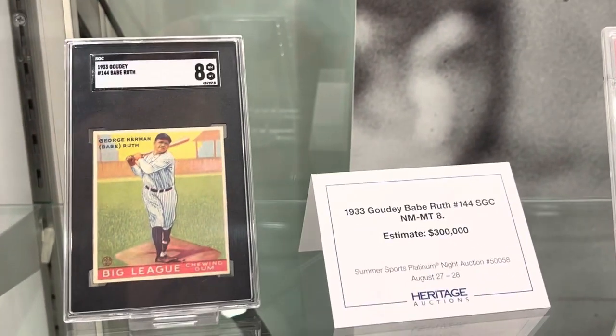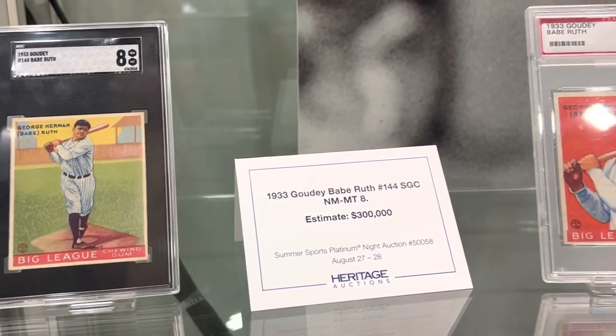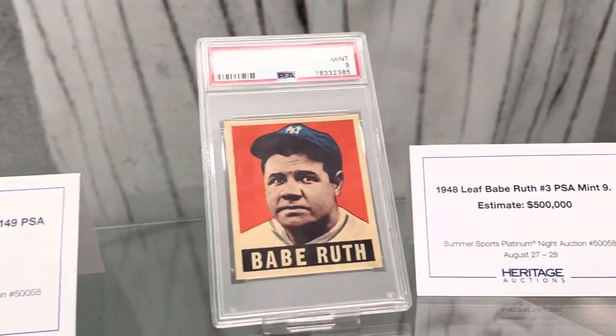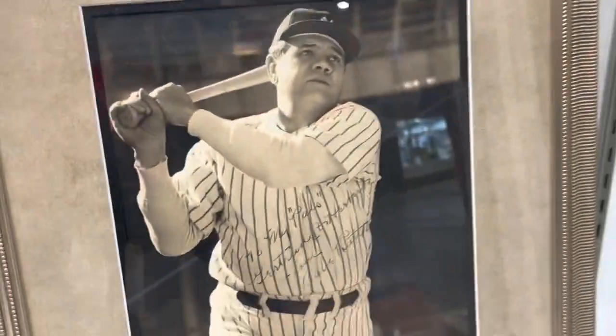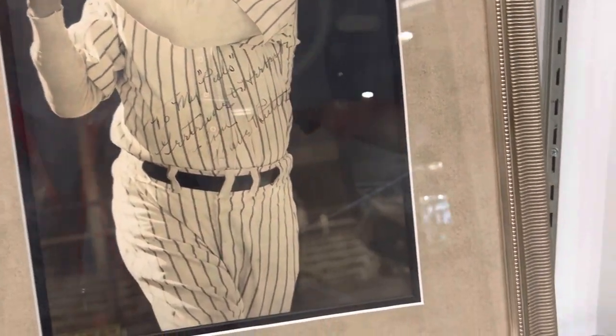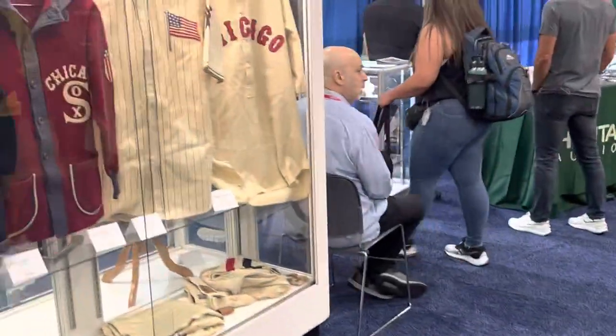And check out these cards. Look at this. An 8. '33 Goudey. There's another '33 Goudey in the 7. And there's a '48 Leaf. And there's a picture of Babe, an autographed picture of Babe. Look at that. That's his check. Babe Ruth signed check. Let's move on. Look at a few more things here in Heritage. Stuff you never can see.